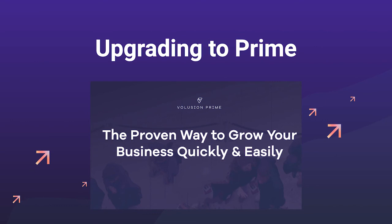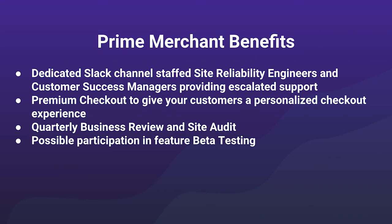If you're interested now, I'd like to tell you about how to upgrade to being a Prime merchant with Volusion. Remember, that's going to get you your dedicated Slack channel, staffed with our site reliability engineers and your customer success managers, and that's going to give you escalated support. You've also got access to premium checkout to give your customers a personalized checkout experience.